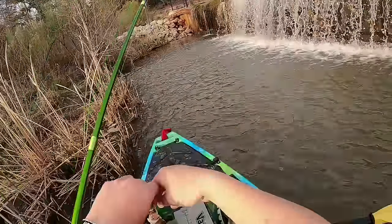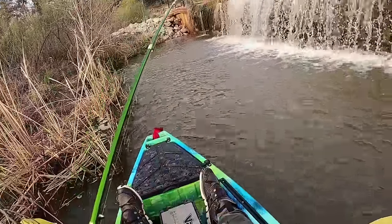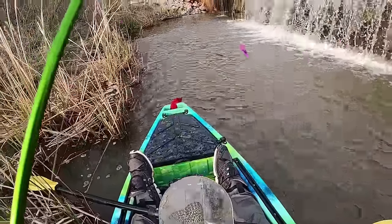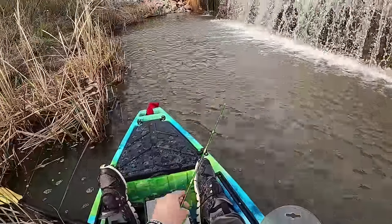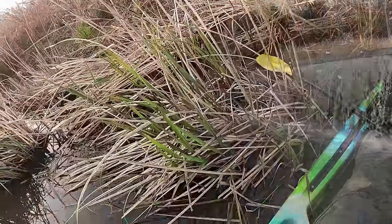Uh-oh, black crappie time, it looks like. I swear, when the black crappie move in, they just take over. Look at there. That's over 10, guys. 10 and a quarter. We're going to go ahead and keep that one. I think that's 13. I think it's 13.